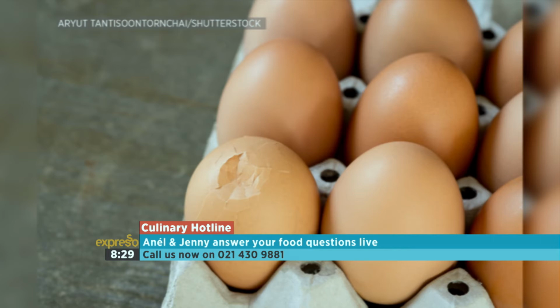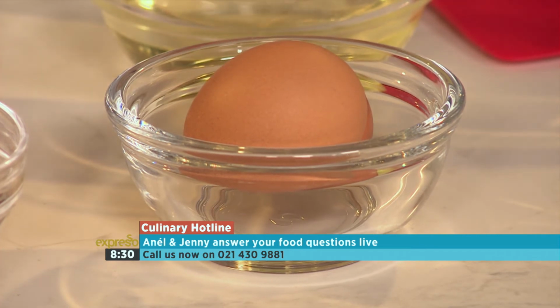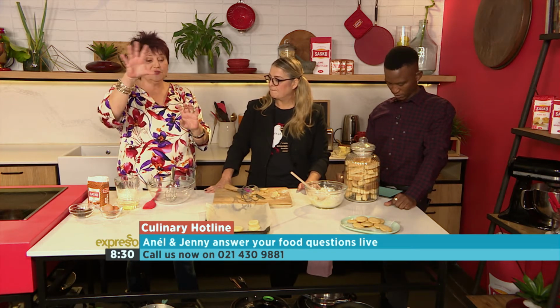You know, I'm going to get technical here. When did they crack? That's a very good question, because bacteria, salmonella, is the important thing. If they're cracked on the way from the chicken run, that's one thing, because then you can crack them and put them in a bowl and keep them in the fridge for 2 days. You're going to tell us what you can do with it. I'm going to tell you how to freeze.